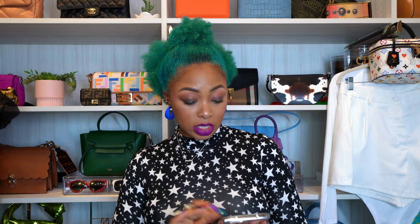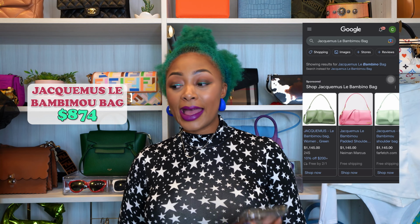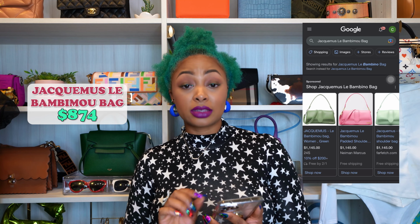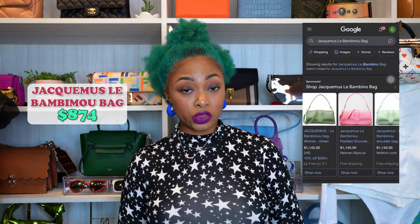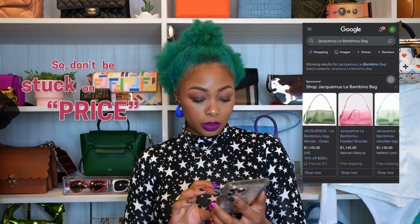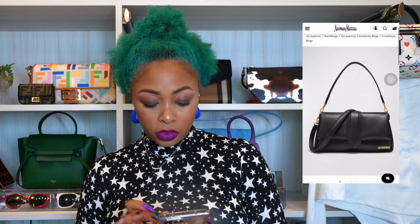This is another one that's slightly over $1,000, but still worth mentioning. This one is the Jacquemus Le Bambimou Bag. I had $874, it must have been sold price, but currently on most other sites it's $1,145. But keep in mind, this is Jacquemus, you can often use discounts on them, find them on sale, etc. So don't be so stuck on the price because they do go on sale. Anyway, this is another great option.